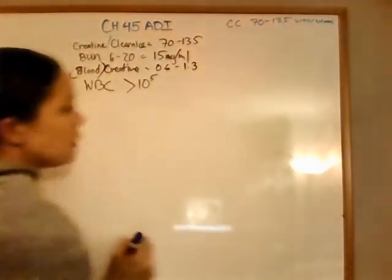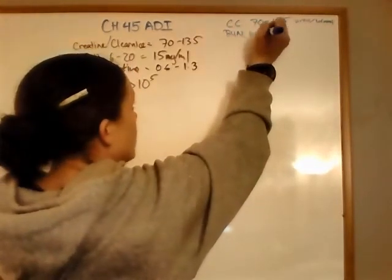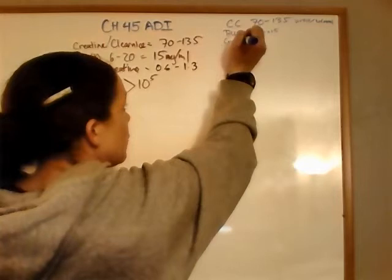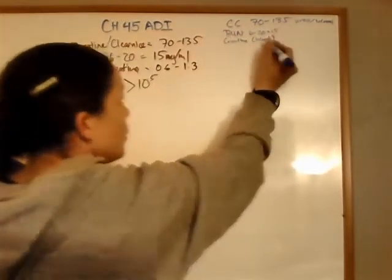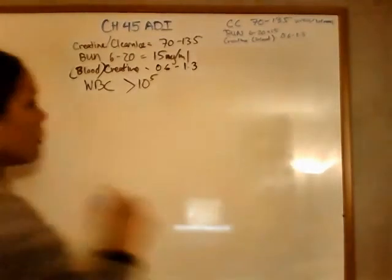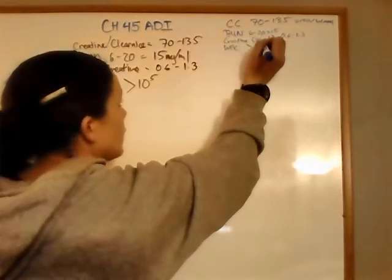Alright, and again, creatinine should be coming out. Your blood urea nitrogen is the byproduct of protein, and that should also be excreted. It's 6 to 20. Normally we hear 15 as being a normal amount. Creatinine, when you take a blood sample, should be relatively low, because it should be going out in the renal system. Your white blood cells, again, this is always going to vary, but at 10 to the 5th.